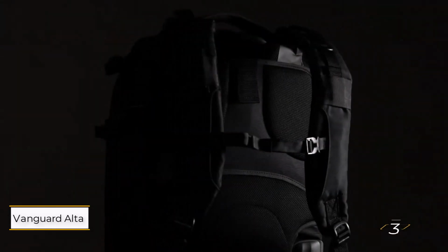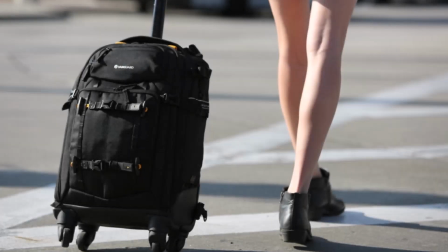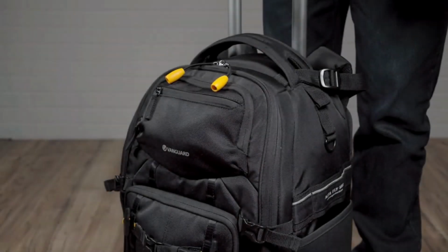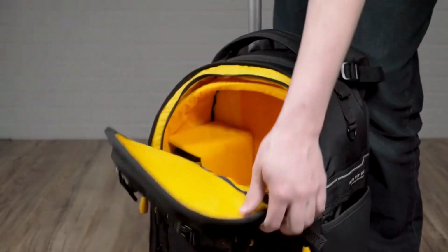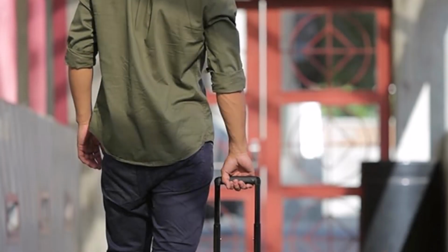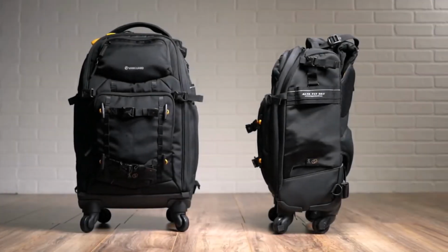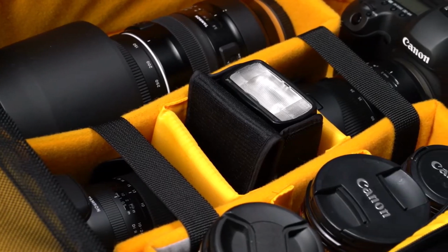Setting a new standard among roller camera bags, the Alta Fly 55T stands out with its innovative 4-wheel design, offering unparalleled maneuverability. But wait, there's more. Vanguard goes above and beyond by including backpack straps, transforming the bag into a rugged companion for traversing rough terrain. Complemented by generous lower back padding and a convenient waist strap, your journey is lightened without compromise. Plus, rear wheel covers shield your back from dirt, adding an extra layer of protection.